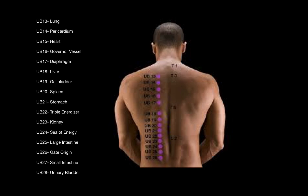So here's a better idea of which organs are associated with which points. Starting at the top, at the level of the third thoracic vertebra, which is the intercostal space underneath that third vertebra, we have the lung, and it goes down the spine to the pericardium, the heart point, the governor vessel point, the diaphragm point, the liver point, the gallbladder, the spleen, the stomach, the triple energizer, the kidney, the large intestine, the small intestine, and the urinary bladder.